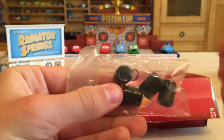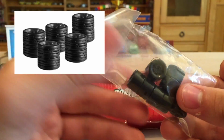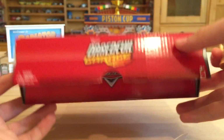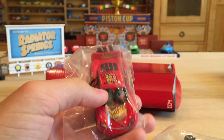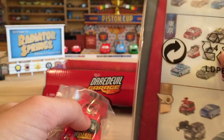The tires weren't even looking like this in the picture, so it's kind of misleading. I was expecting a little bit different tires, but it's not terrible, but I don't really think it is worth the $10 that they're asking. I would say it's more of around $8, but I'm glad I have it. I like this poster. It's probably my favorite thing in the box.